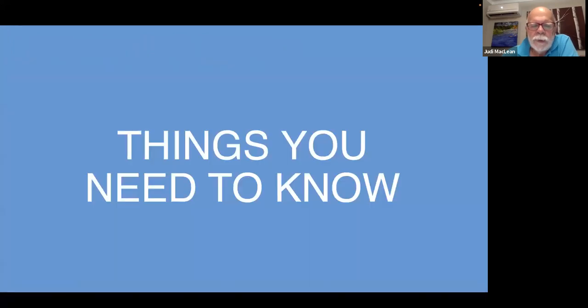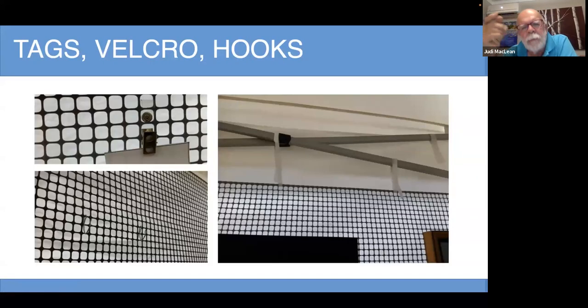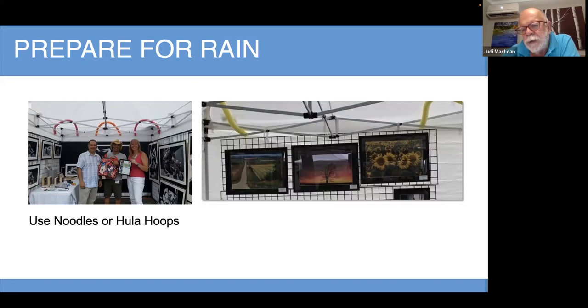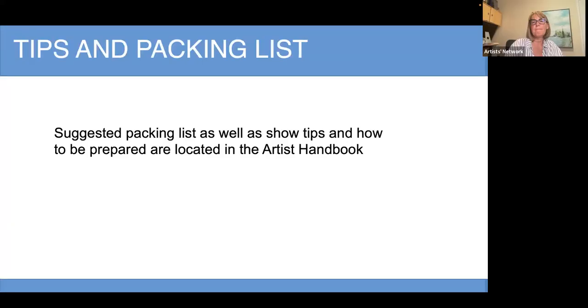Just on the tag thing again, I use that blue sticky stuff from Staples. I attach it to the edge of the canvas because I always use gallery depth canvas. It's got a 1.5 inch space there, so I can hang a tag with a description on the side. It doesn't need to hang over into the image. So lots of good ideas. There's some tips and packing lists on the artist handbook as well, so you can download some documents there.